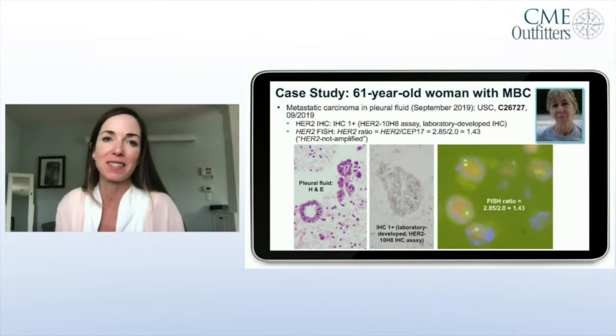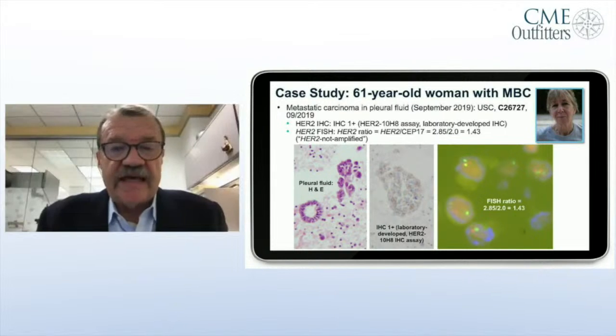What are some take-homes? One of the take-homes is that each one of these FDA-approved assays uses a different antibody to recognize HER2. The antigen retrieval conditions are slightly different, and the interpreter may be different from laboratory to laboratory. So there's going to be some variability in the immunohistochemical assay.